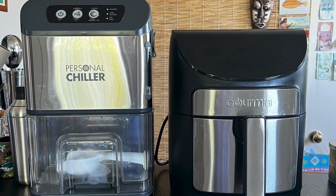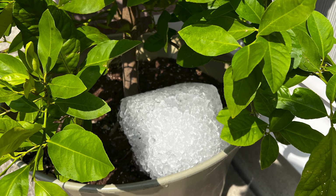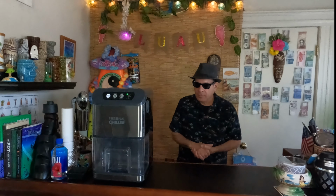Back to the machine. As you can see, it's a real monster. I can't leave this on the bar. Maybe I could leave it on top of the little mini fridge I have back here, but I can't even put it in the kitchen because this takes up more room than the air fryer. And there's just no room left in the kitchen. The first batch of ice, I had to throw out because I didn't break it up, crush it and refreeze it, so it just turned into a big block of ice. I had to feed it to the lemon tree. I'm sure the lemon tree is very happy because it's been like 90 degrees all summer here, or at least it seems like it.